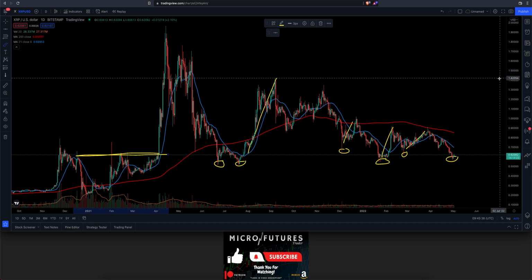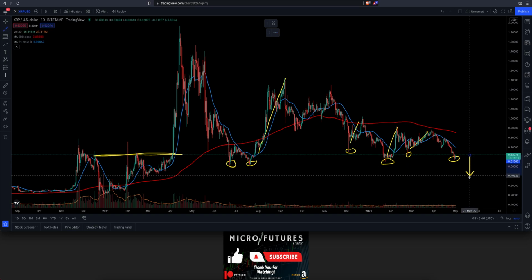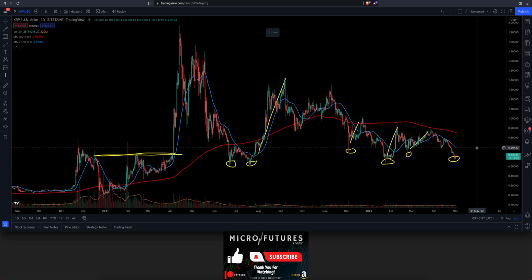So we're at an important area here for XRP. If this does not hold, we are definitely heading lower, probably down into this zone, this 30 cent or so. A little tough to tell where, but there's a long way down there before there is support once again.